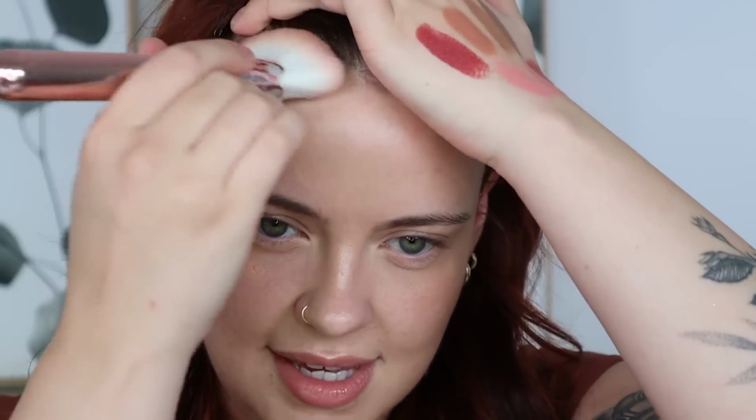Oh yeah, I can see why I don't reach for this as much anymore. I feel like I found some tones that are a bit more neutral in color. I feel like this one can look a little bit orangey. It has an orange tinge to it, doesn't it? But the formula is quite wonderful.